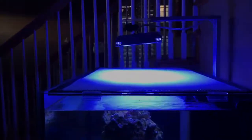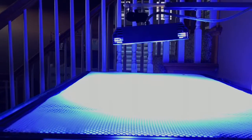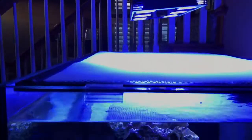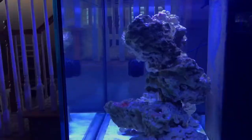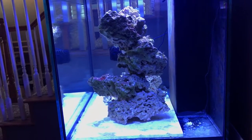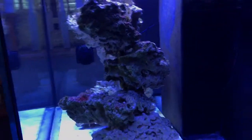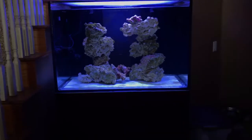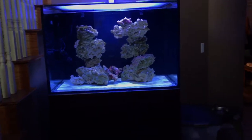We have our GHL Mitras and articulating mount there that's allowed me to aim it. I have it tilted a little bit towards the back to not only help with shadowing, but reduce the light bleed on the glass itself, to kind of reduce algae on the glass. I put the rocks together real quickly, just built them out and used some acrylic dowels in there to hold them together. I'm not exactly thrilled with the rock structure, but it was something quick and dirty, it'll work.